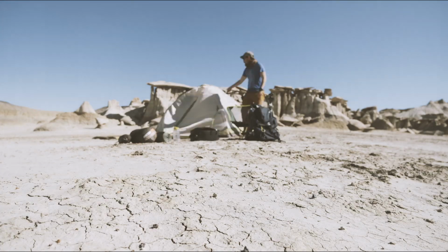I'm not going to take it on every photo trip, obviously, but for just about every camping trip, every backpacking trip, it's definitely going to see some use.